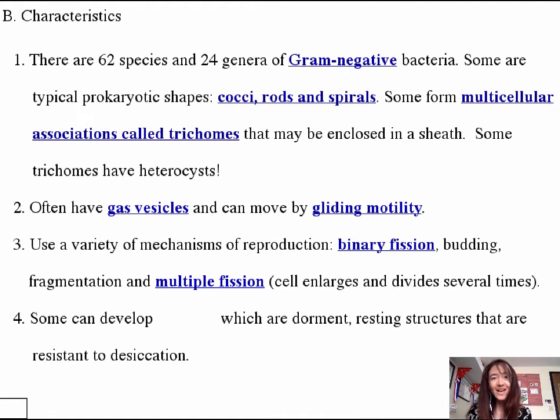This quite literally means that the mother cell gets longer and longer and longer, and then there's a replication of the nucleic acids again and again and again, and finally the whole thing becomes many daughter cells all at once. Like, talk about efficiency of reproduction. These guys produce a lot of babies at one time. So multiple fission is a lifestyle that some cyanobacteria will use.